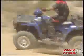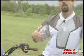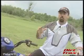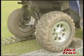But there's one feature that really stands out for me. I gotta say, I love this button because it gives you 3 options. Number 1, it gives you Polaris' selectable all-wheel drive and also a 2x4, but the third option is a turf mode, which unlocks the rear differential. This allows the rear tires to turn at differential speeds.